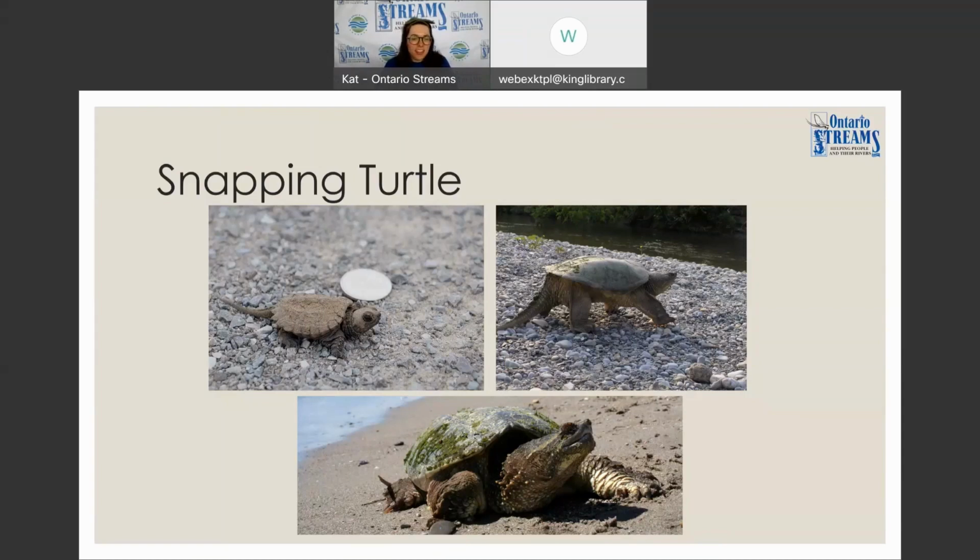And often they can run into a lot of issues, the same as our little salamanders. Sometimes they can get hit by a car while crossing a road. And these guys, we don't want to see them start to disappear because they are really helpful. They are omnivores, but they also eat a lot of dead things. So when they're looking for live things to eat, they're looking at plants, bugs, fish, frogs, snakes, but they also are pretty happy to eat dead things.